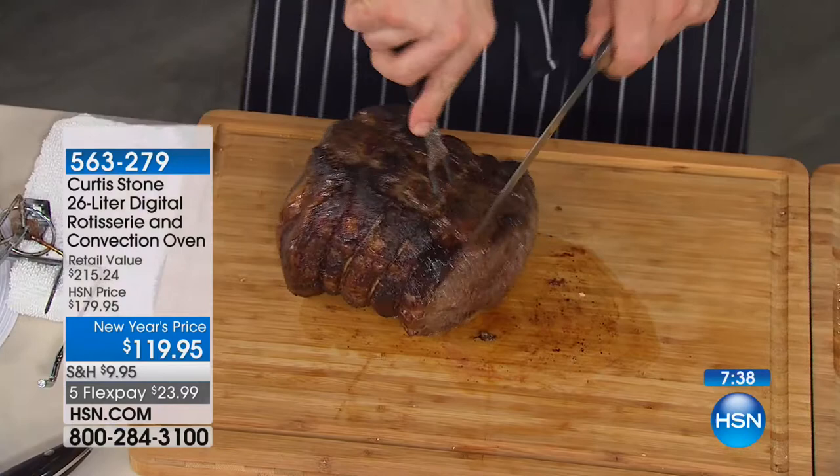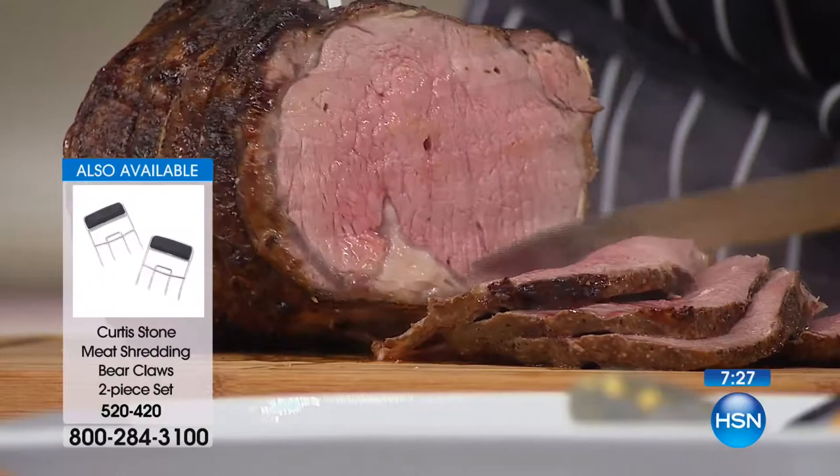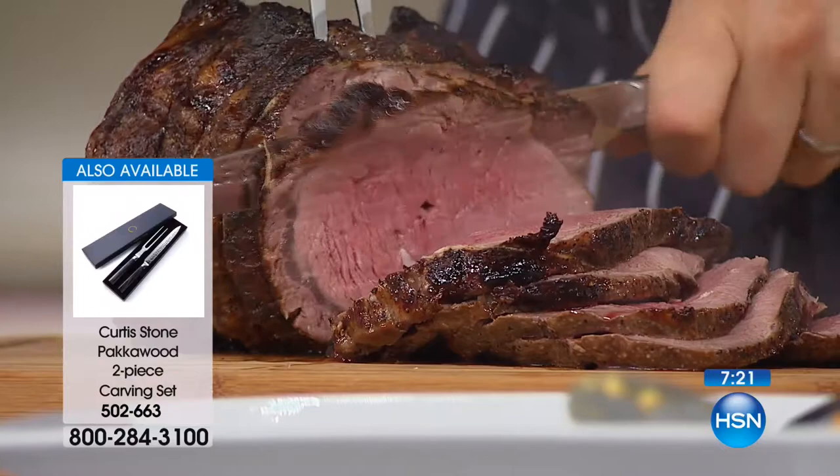Oh my gosh, that's ridiculous. Do you like your roast beef medium rare? Do you like a little more on the medium rare side? Because once you get into the center, it gets a little bit more rare. But imagine being able to carve this beautiful roast beef. Look at the moisture coming off that. Oh my gosh, it is so tender. The whole crew is fainting. I mean, check that out.